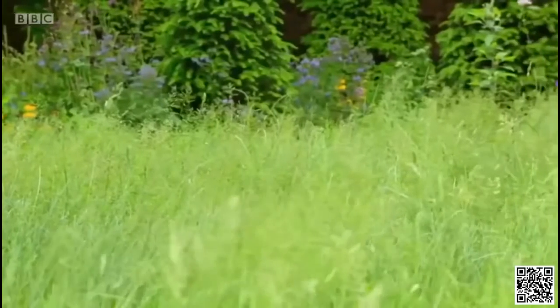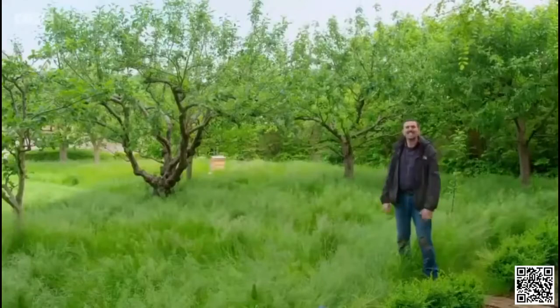I want this to have a sense of place. I want it to pull in real regional wildlife. And to do that, I've got to get out in the countryside and see what's growing around me. And lucky enough for me, just a couple hundred yards up the road, I've got somewhere that is stacked out with inspiration.